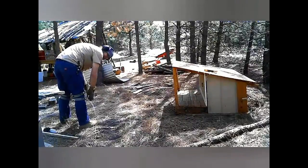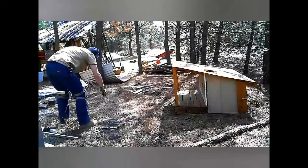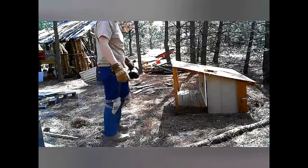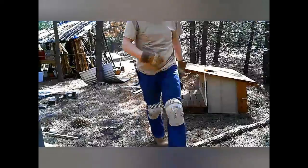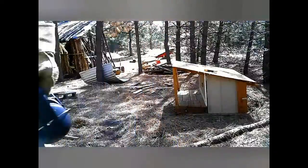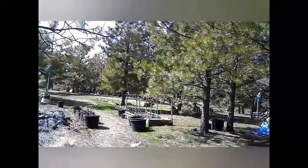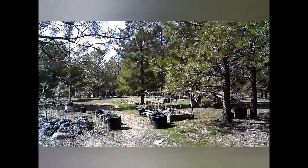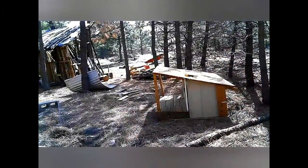This is our garden fencing. I don't know why I'm wearing these. This is our garden fencing that we had around our beds over here last year. Year before. So those beds there, just keep the deer out. We're gonna find something different for them this year. So we'll keep working on this.